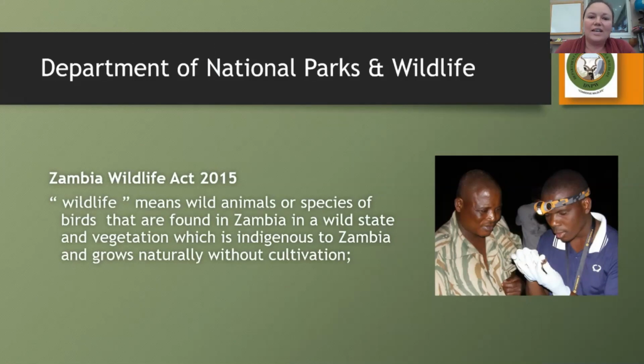This is a slightly outdated version of the definition of wildlife from the Zambian Wildlife Act. But it does include bats as wildlife, and they are not classed as a pest species. So they do come under the jurisdiction of the Department of National Parks and Wildlife. We've been working quite well together with this department, and hopefully we'll have a lot of work with them in the future. They are very happy for the work that we do, especially on helping people with human-bat conflict when people find bats in their houses and are not so comfortable with them being there.